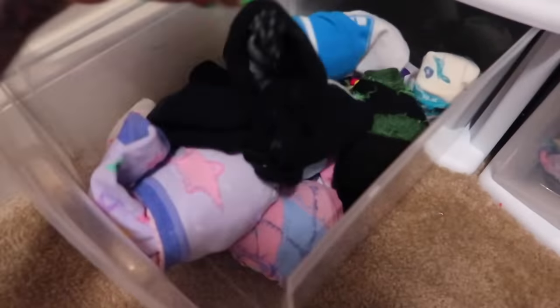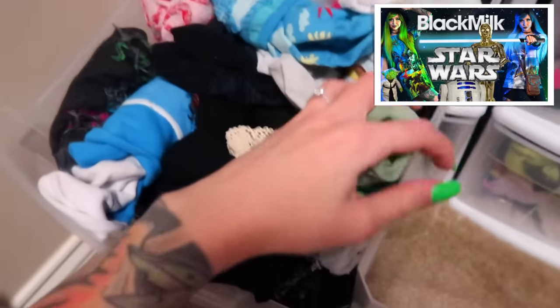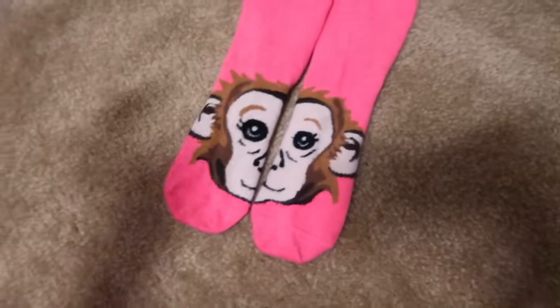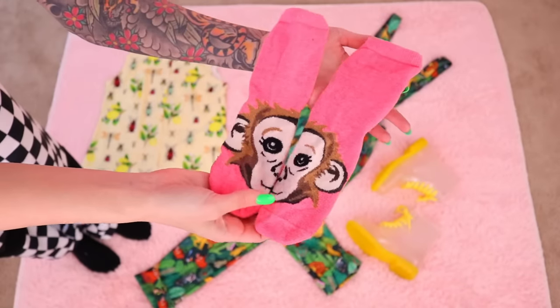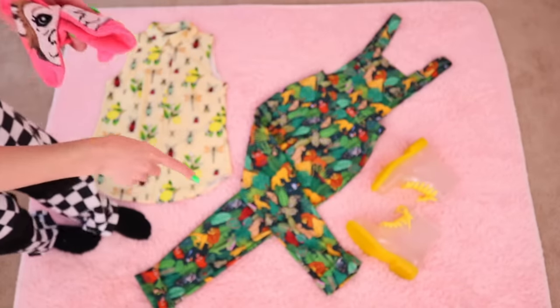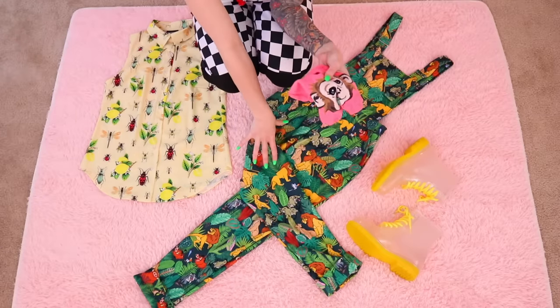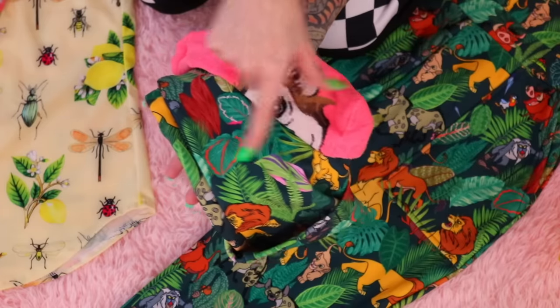Socks, socks, socks. I wish I had some leafy green socks. These look like they'd be leafy green, but these are my Yoda socks from Star Wars. These are monkey socks. Let me show you. These look like the monkeys from the game that toss you through the treetops. The coral color of the monkey socks doesn't really seem like it would go with the yellowy brown palette, but if we take a look at them with the overalls here, let me zoom you in. We do actually have some corally tones back here in the leaves and the background stuff. So let's bring that out and balance it.